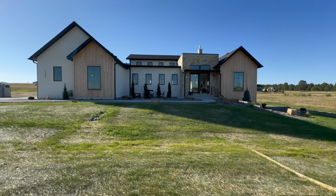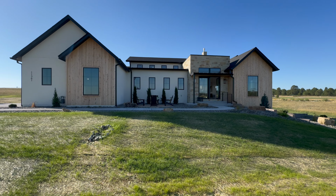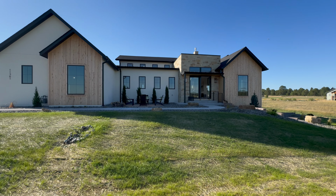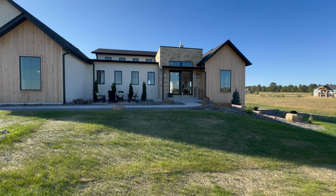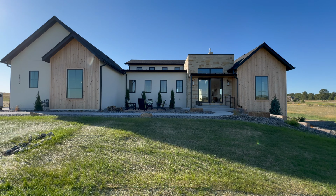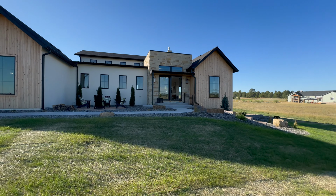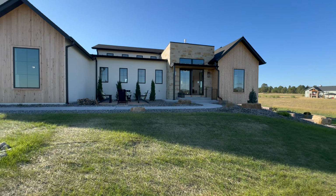All right, y'all, say hello to the Centennial from Colarelli Custom Homes. Just look at the exterior of this thing. I love how they incorporated some stone, looks like a little stucco, and then these wood accents right here along the gables. It really gives it this super cool feeling here in Colorado, you know what I mean? You just got views off into the distance, which looks absolutely spectacular.